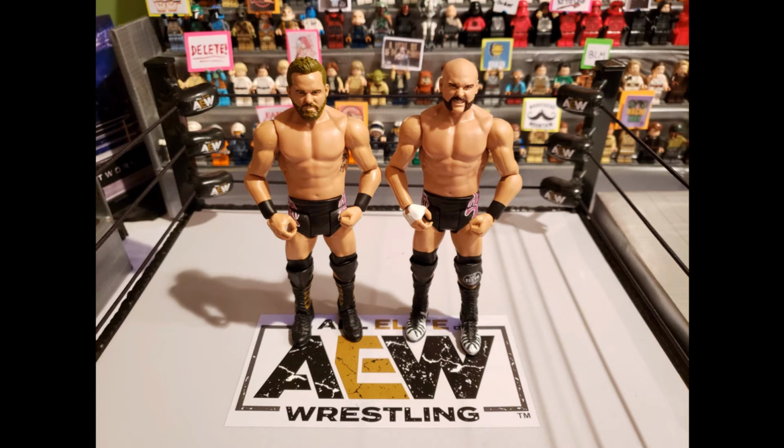He starts things off and shows a lot of grit, but FTR easily handle any offense he can muster. Jungle Boy turns the tide each time he tags in, but it's just not enough. Even a low blow and sliced bread from Mr. Funsize can't get the pin. On the outside, Tully slams Marco's head into the ring post behind the ref's back before Cash Wheeler catches Jungle Boy with a clothesline that sends him into the barricade. With him out of the picture, FTR hit Marco with the big rig and pick up the victory.